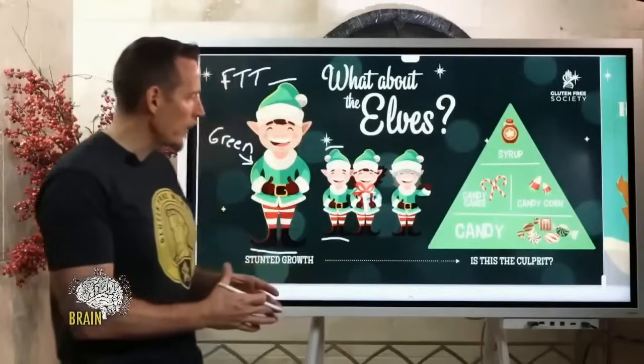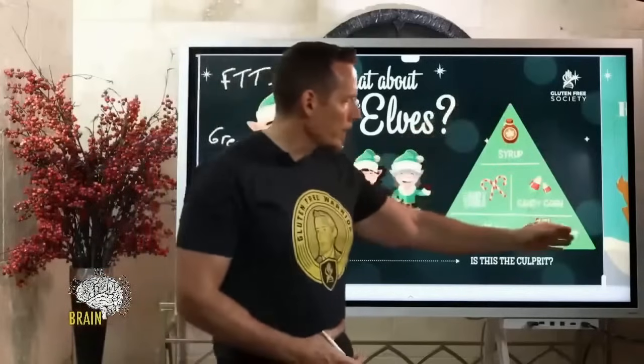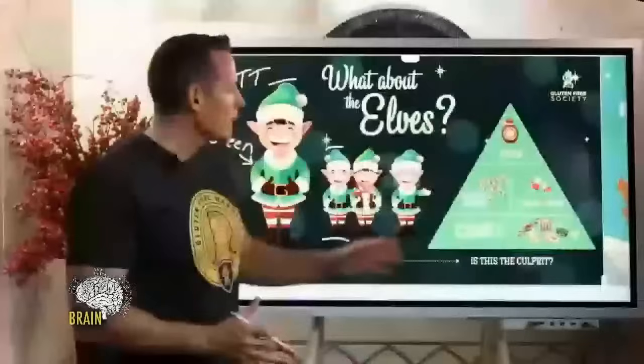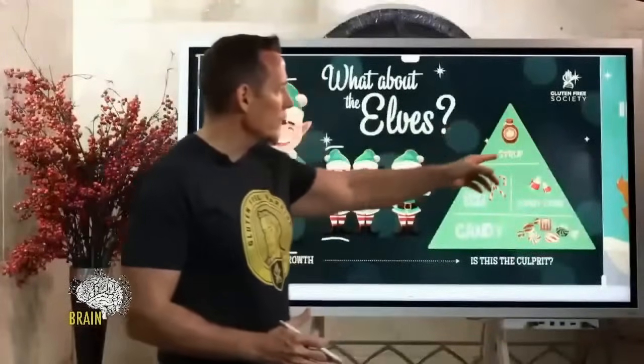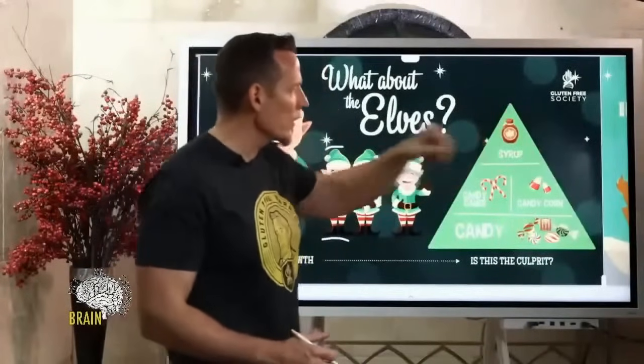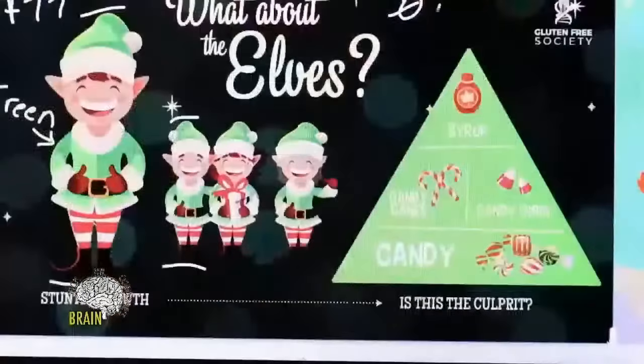And then, if you look at their diets, this is the elf food guide pyramid. They don't eat as many cookies as Santa Claus. I mean, they do eat cookies, don't get me wrong, elves like cookies. But the number one item, the top of their food guide pyramid, is syrup, but in today's world, they're no longer getting this really good maple syrup. So it's no longer maple syrup that they're getting, right?